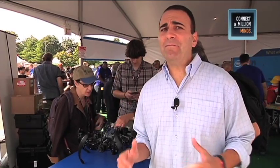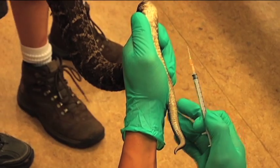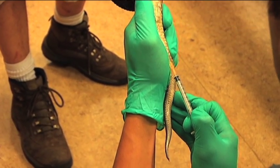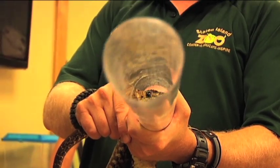In New York City, a group of medical students is bridging the gap between veterinary science and providing medical treatment to humans. Our Aaron Dickens drops in on their emergency wilderness medicine workshop. We have to go underneath the scales. Drawing blood from a rattlesnake is routine at the Staten Island Zoo, but for these medical students who got to sit in on the action, it was anything but ordinary.